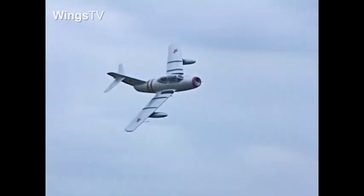So what does a trip in the MiG feel like from the back seat? It's a lot of fun. It's a very privileged position to be in, and it is a very enjoyable airplane to fly. It's very comfortable and a very relaxing way to travel.